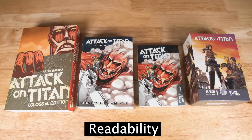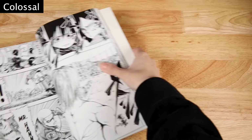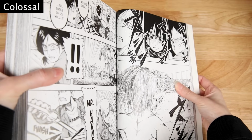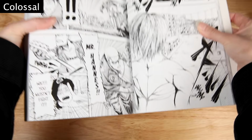What about readability? Are there any issues with image loss, and how easy is it to read each? A lot of people generally think that the larger the format, the more readability issues there will be. This can be prevented though with a hardcover and stone binding manga release as seen with the Berserk Deluxe editions. But unfortunately, the Attack on Titan Colossal Editions have a glued binding, no eye, and they are paperback. With how thick these volumes are, they really would have benefited from a hardcover stone binding release.